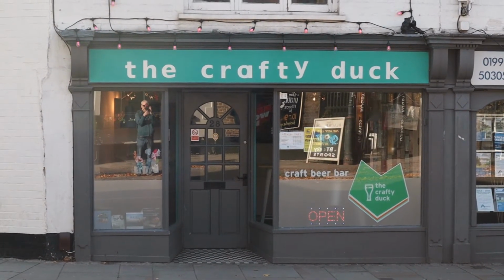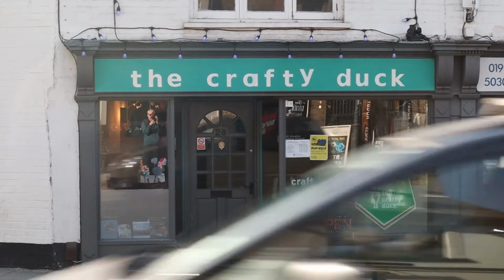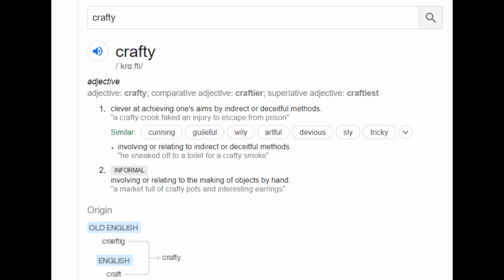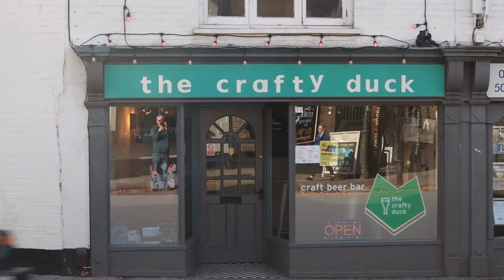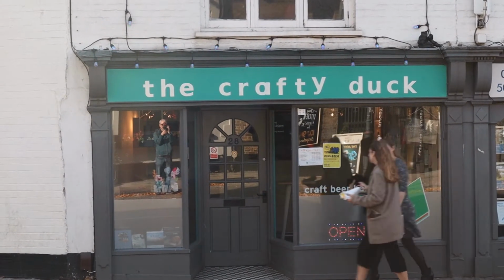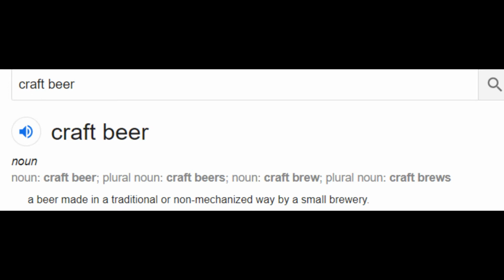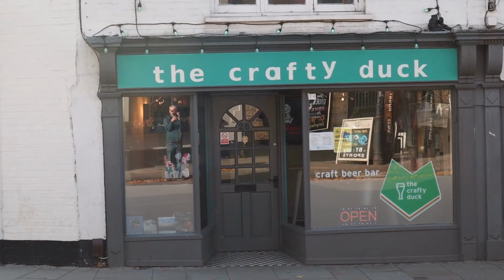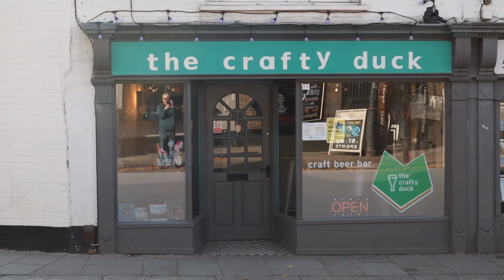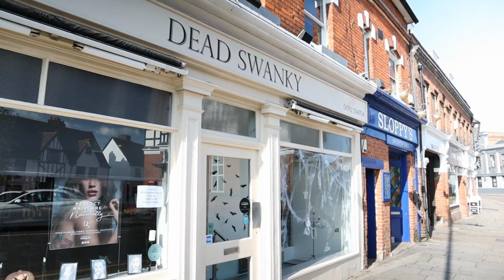Here we have the crafty duck, another interesting adjective. Crafty meaning clever or able. I think that is a beer bar, so perhaps they're talking about craft ales or craft beers. These are kind of smaller breweries, not the big breweries, the craft beers. But crafty, a play on words, also meaning skilled.